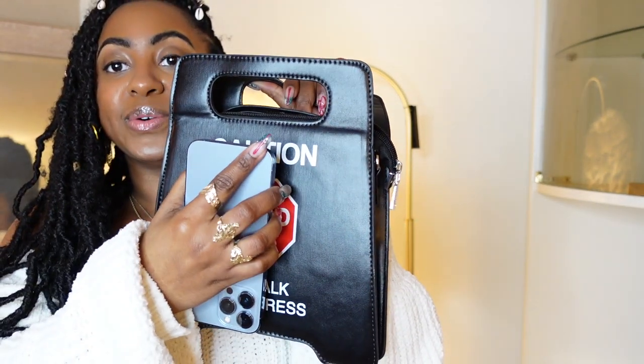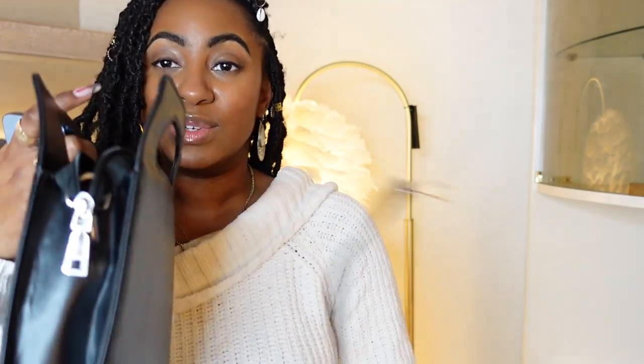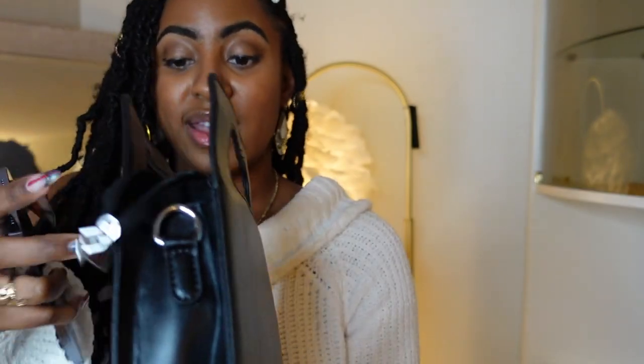It looks like one of those caution, floor wet kind of signs. It does have a little zipper. Now the pocket really extends the bag, if you can see that. Here's my phone in comparison. It does have the strap, if you want to add that onto the little hooks on the side. You can see those right there.